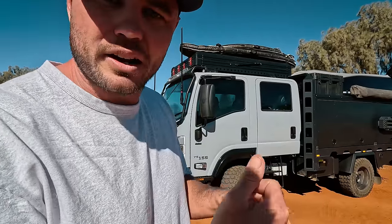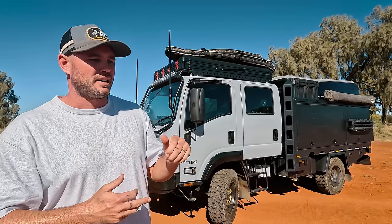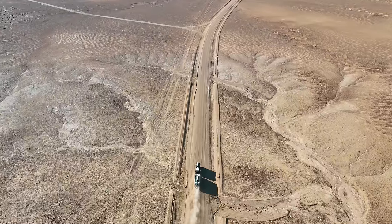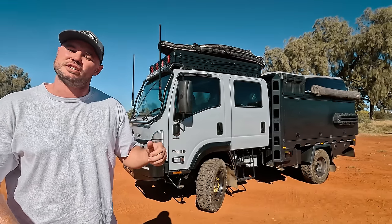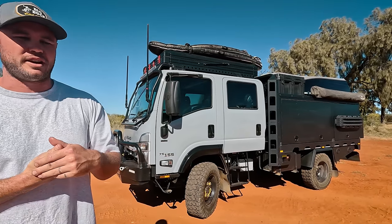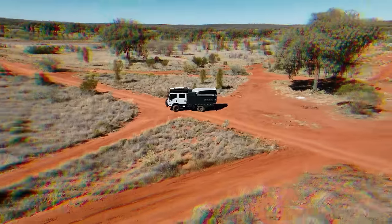So not only am I going to show you through the truck today, I'm going to show you what we load it with and basically the gear we need, or we assume we need, to get to some of the places we go to. And the best part about it is we've paid for every single thing that's gone into this. So I'll give you an honest rundown of each thing. I'll give you reviews on what we've got. And basically it'll be a detailed, honest opinion of what's needed to do what we do.